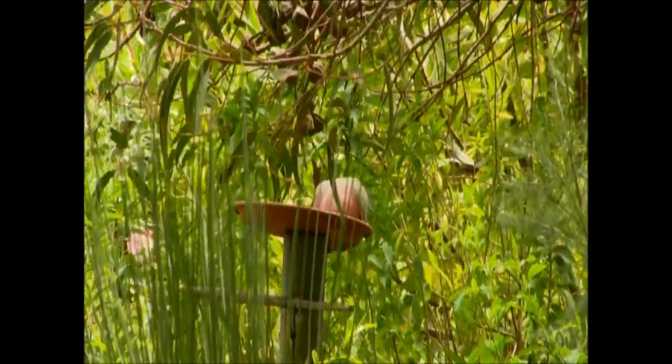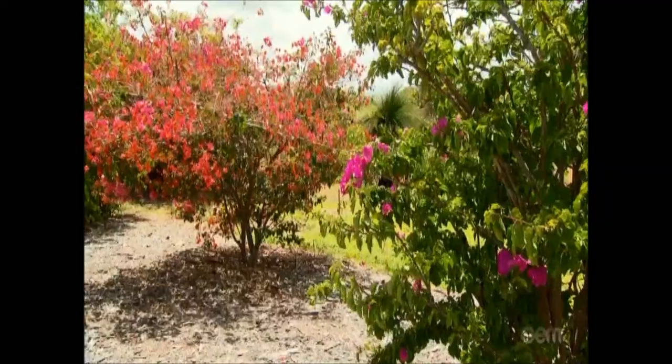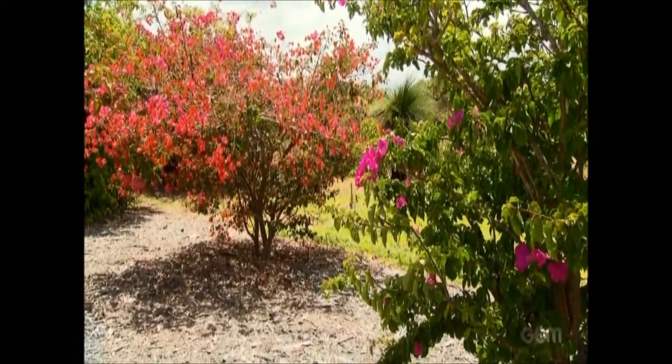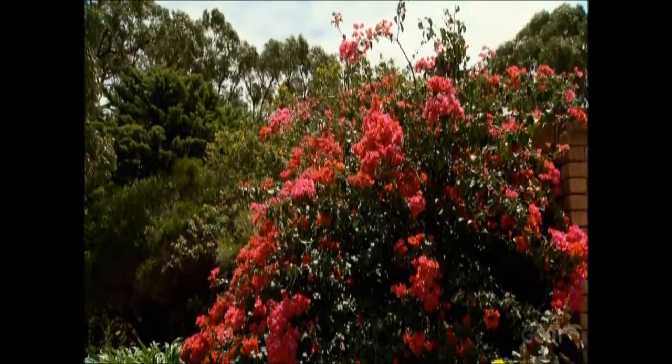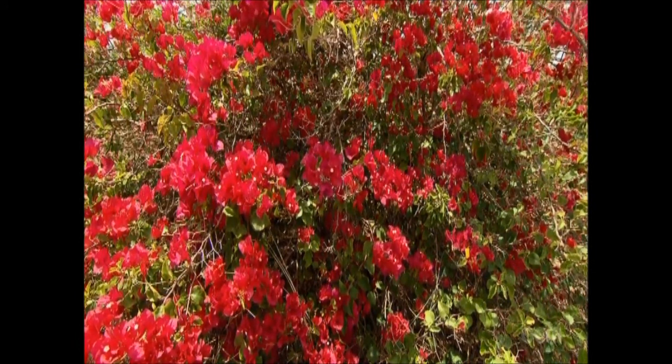Earlier in the program, we showed you Celia and Frank Papworth's garden. Celia, I've noticed the property's got a lot of beautiful bougainvilleas all around. It's got some history, hasn't it? Yes, well, it started out as a bougainvillea nursery, and these around here were all planted as our stock plants, so I take cuttings from them. And there's some of the bigger ones that have been here for now 20, 30 years. They're huge, absolutely. And that's how people imagine bougainvilleas, but they're not all like that.